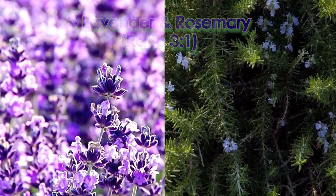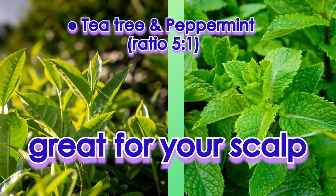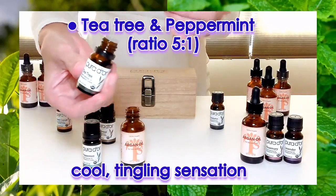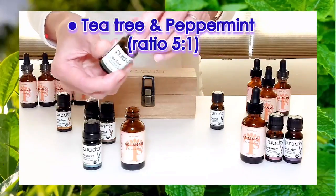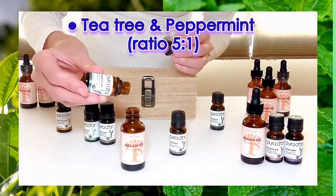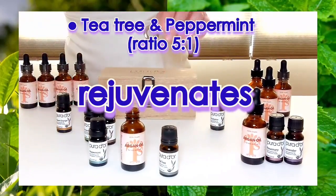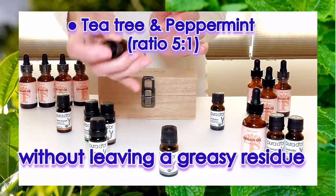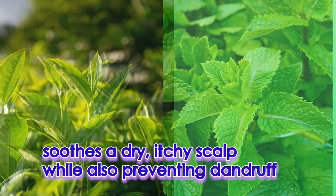It's also common to use for face lotion. Tea tree and peppermint are great for your scalp. Peppermint oil can give you a cool, tingling sensation when applied to the scalp. During the growing phase, peppermint oil can encourage hair growth. If you mix peppermint and tea tree, this exotic blend of nutritious elements rejuvenates hair roots without leaving a greasy residue. It soothes a dry, itchy scalp, while also preventing dandruff.